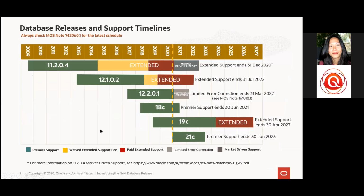All right, and this particular slide is just a quick reminder that we do have other releases that are still supported, but many of them are soon to be end of life. So for example, 11.2.0.4 is essentially end of extended support as of December 31st, 2020. However, we do have a special program for customers who still need a bit of time to upgrade to 19c.